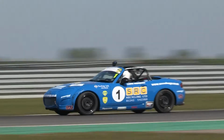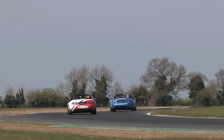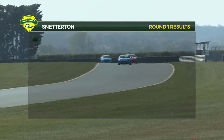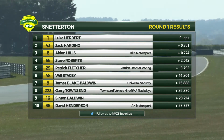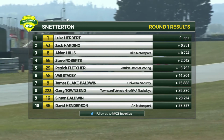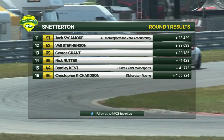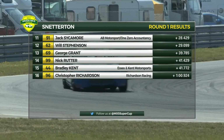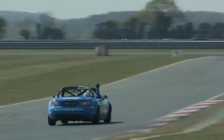Jack Harding fends off Aidan Hills, but that was a really close run thing down to the wire, and Aidan will be really miffed to have lost the chance of a victory there. Herbert, Harding and Hills the podium men, but not necessarily in the order it looked like it would be with 3 corners to go. Steve Roberts is 4th, Patrick Fletcher top 5 on his debut, whilst Will Stacey is a solid 6th. James Blake Baldwin 7th after the spin, ahead of Townsend, Simon Baldwin and David Henderson. A brilliant way to open the season though here at Snetterton.